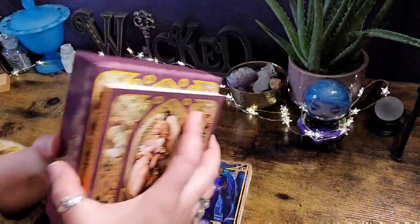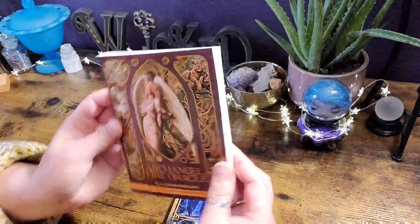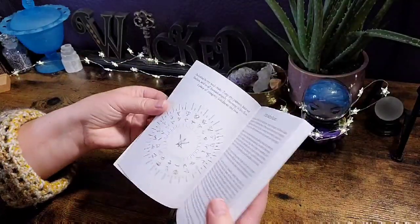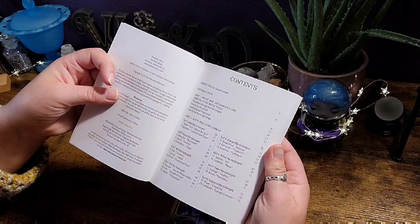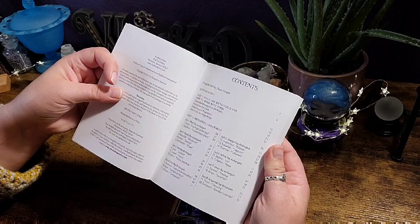All right, so let's just take a flip through the guidebook real fast. It's pretty thick for an oracle deck. Oh my gosh, there's a lot of info. Okay, so let's see. Wow. Okay, what are archangels and how to work with them? And so then it goes into how to use this oracle and then each of the card meanings.